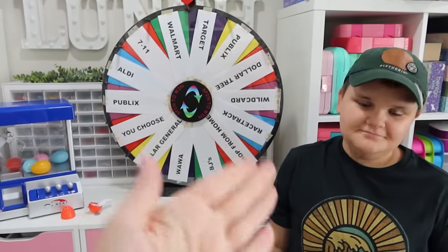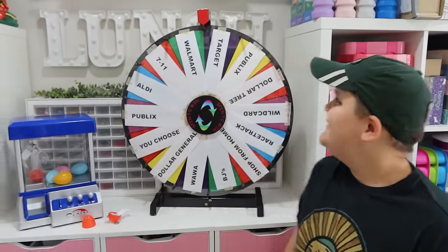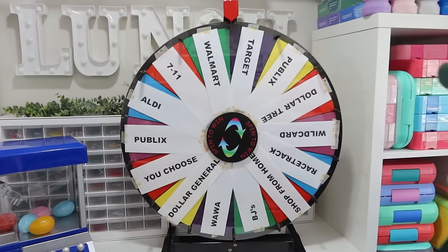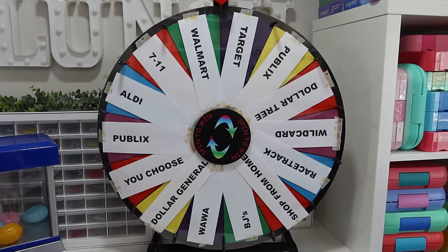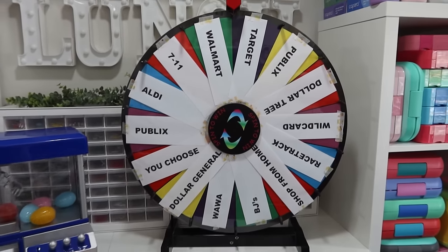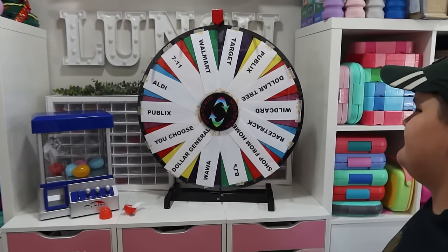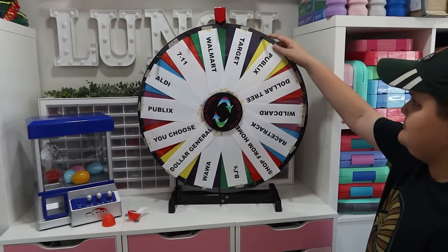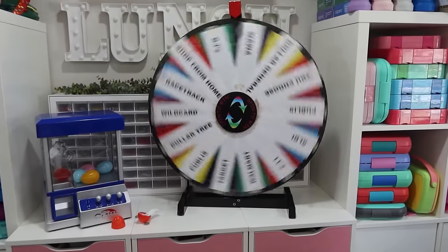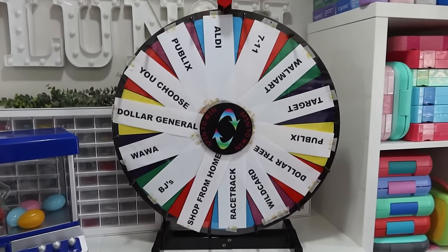So we know what theme you're making, but what store are you shopping at? Which one are you hoping you're gonna get? Probably something like Aldi or Target. All right, give it a spin. Let's see what you get. Aldi, that's exactly what you wanted.